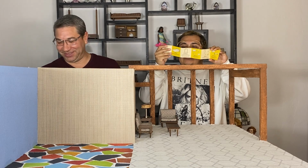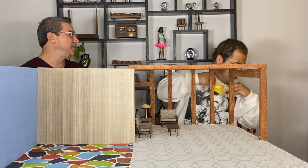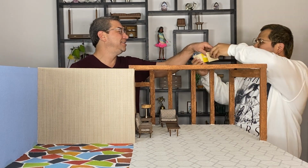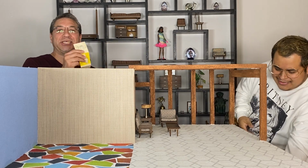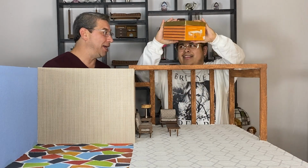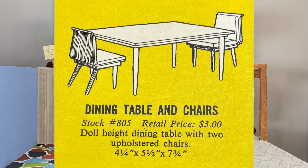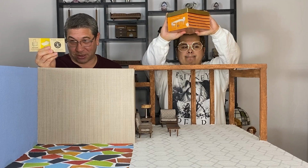Next is dining table and chairs. Is that me? No, it's not. Yes, it's you. Wait, here. Right here. Here you go. Dining room and chairs. This goes into the kitchen area. Oh, look at that. You gotta read it. Dining table and chairs. Stock number 805. Retail price $3. Doll height dining table with two upholstered chairs.